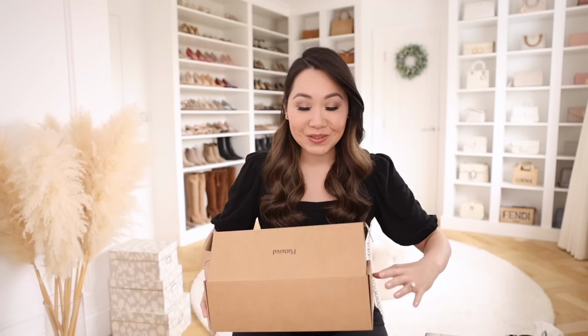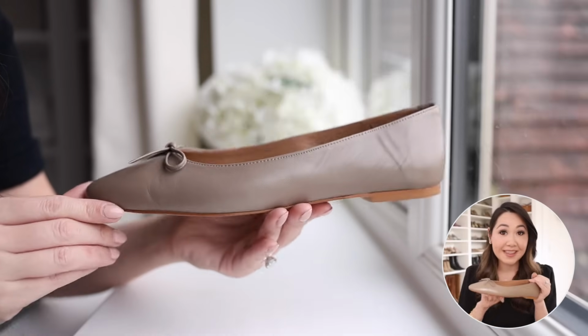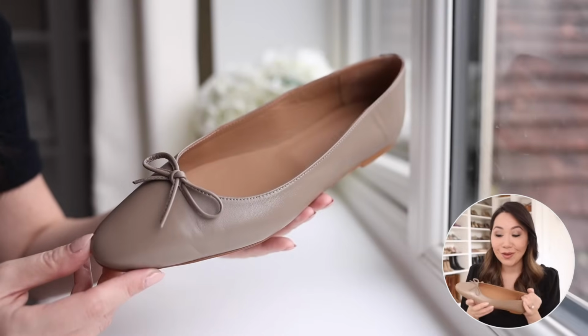So I did get my Flattered order in. I mentioned these shoes in my favorites video the other day. I absolutely love these so much, and I got the black ones originally. I love those so much that I ended up getting the taupe color ones as well. I would say that these do sell out really quickly, but they do tend to restock. When I first went to get these, they were sold out, but they restocked a couple of weeks later. So it is definitely worth checking back if you did have your eye on these.